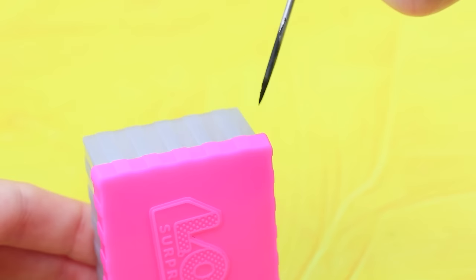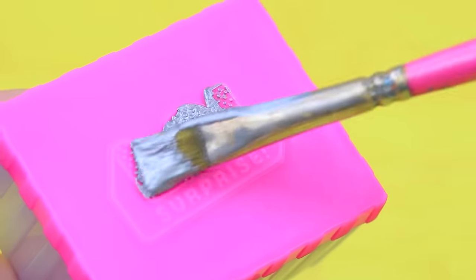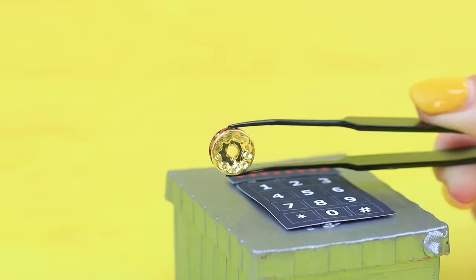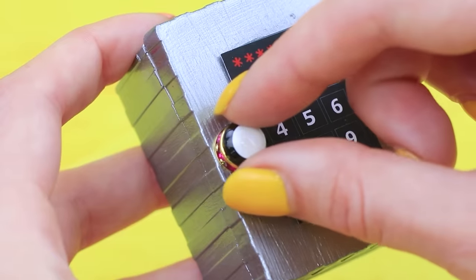Make openings in a plastic box. We made a secured door. Glue on a printed image of a keyboard. Make a lock out of beads. This safe will protect Elsa's money. All of it.